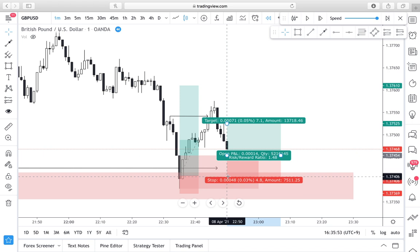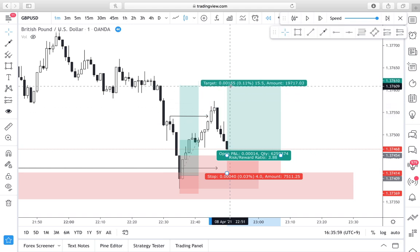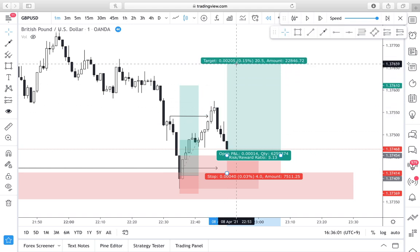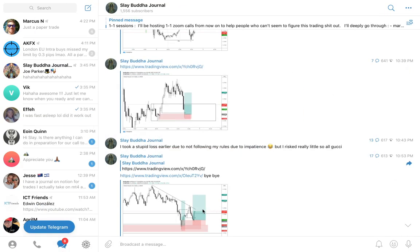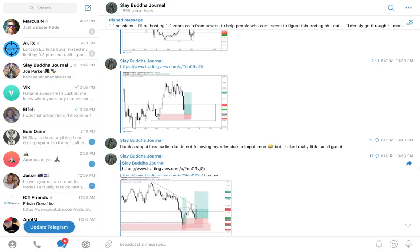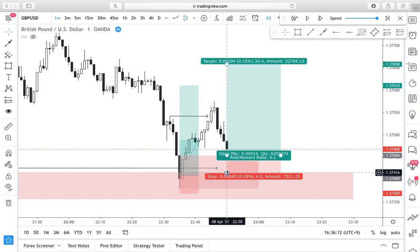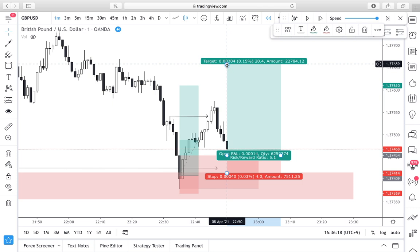I also put it to 4 pips, I believe, because I didn't want to calculate the new lot size. I think it was 4 pips. Was it more? I don't remember. Let's check. Yeah, I'm pretty sure it was 4. 1.37414. Yeah, it was around 4 pips. So I'll just say 4 pips right there, aiming for 5R as usual.